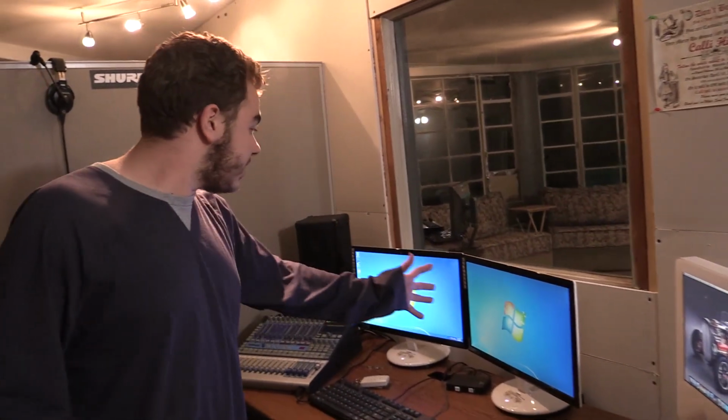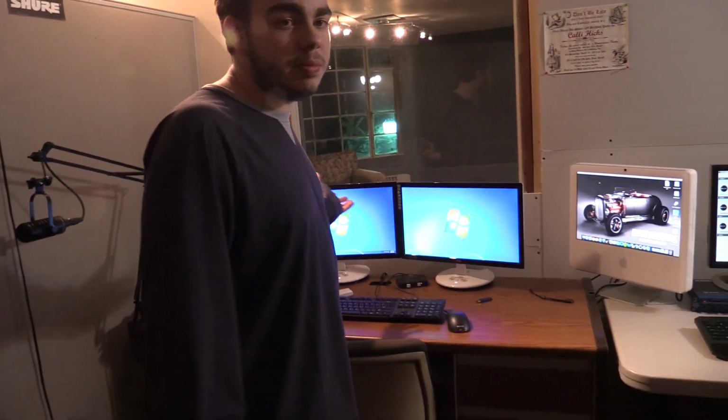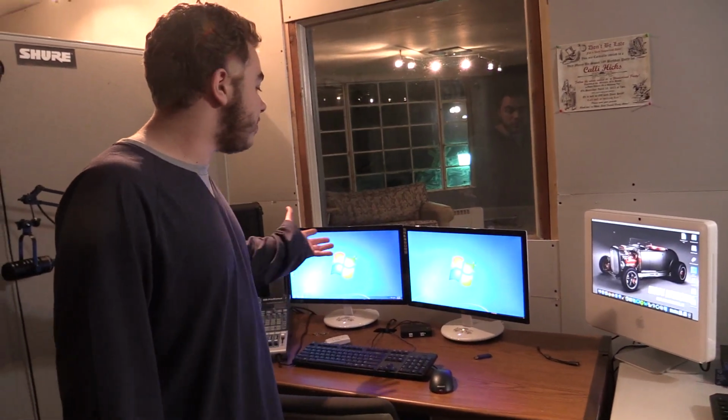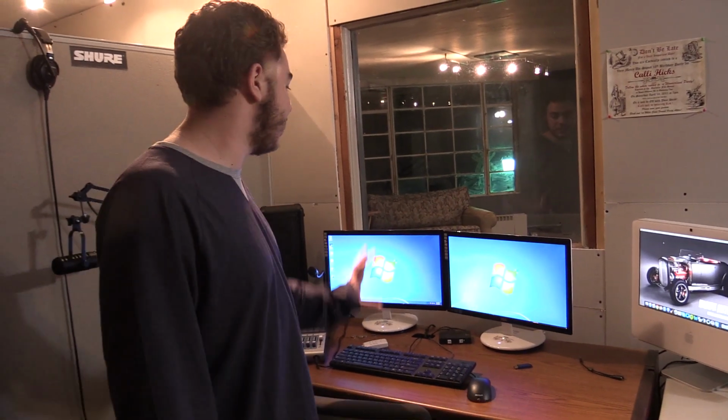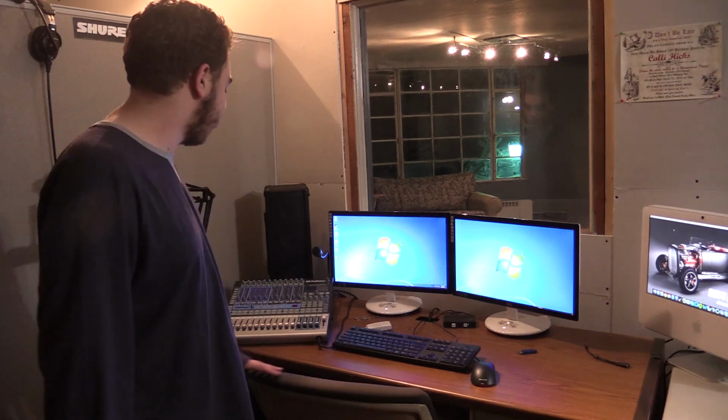This is the main Inside Radio computer where we do all the recordings and whatever else needs to be done. The producer's job is to bring up clips, do whatever he's got to do, and this is the computer that does it. 2 monitors, you got plenty of room to work and stuff like that.